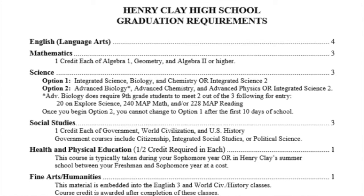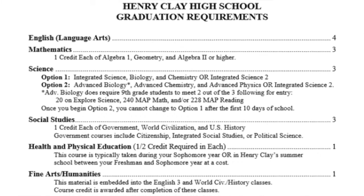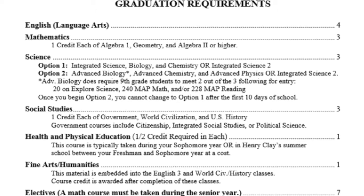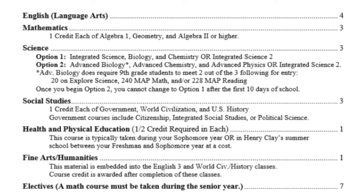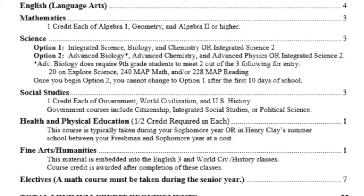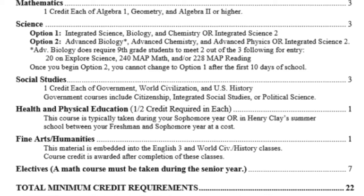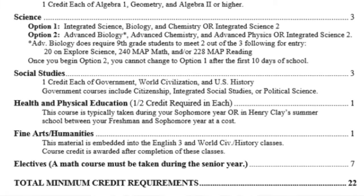Everyone needs 4 credits of English. You need 3 credits in math. You will take math all 4 years though, and that 4th math credit that you'll take your senior year will count as an elective. You need 3 credits of social studies: citizenship, world civ, and United States history. And you need 3 science credits. And remember, the 2 paths are integrated science, biology and chemistry, or biology, chemistry, and physics.